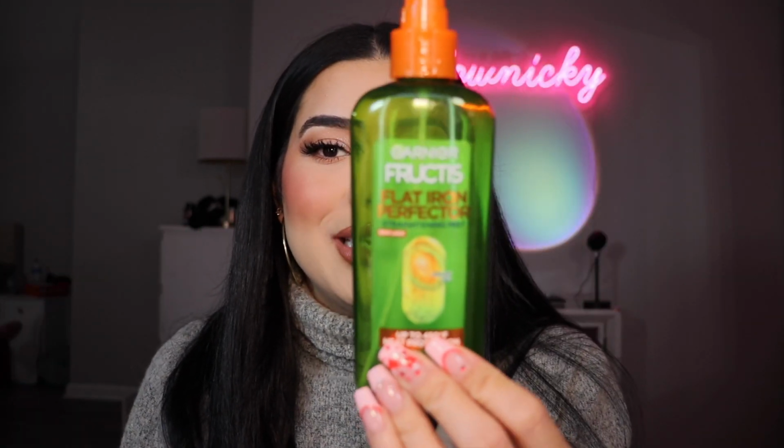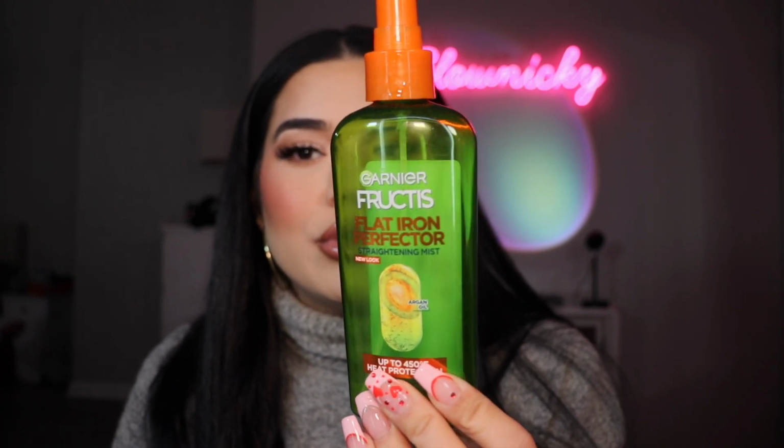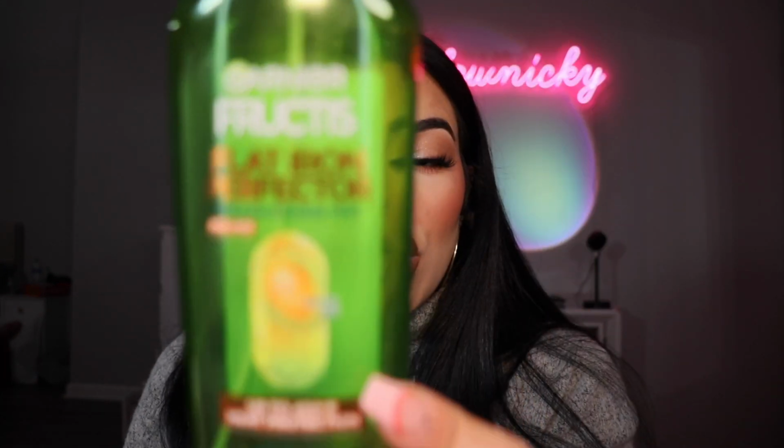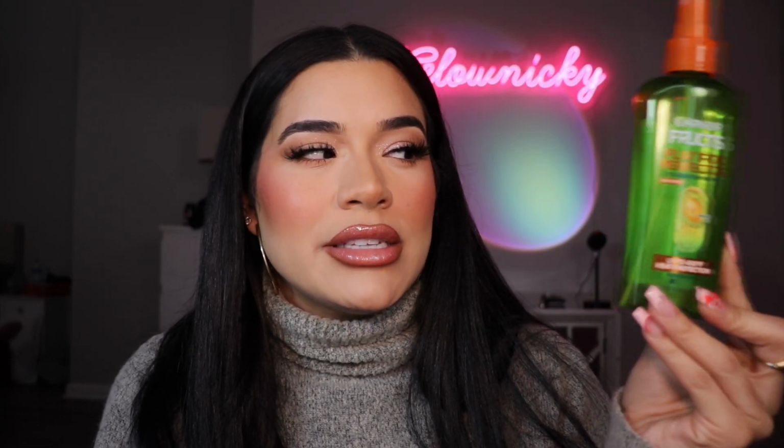But I've probably gone through like 10 of these in my life already because I've been using this for such a long time. This is the Garnier Fructis Flat Iron Perfector. I really like this because it has up to 450 degree protection. It's literally like an $8 bottle, and on top of that, it's kind of got this alcohol base to it, so I can apply a ton of it to really protect my hair, and my hair will not be greasy.